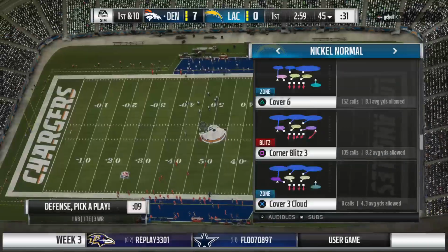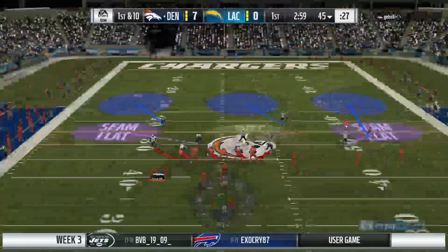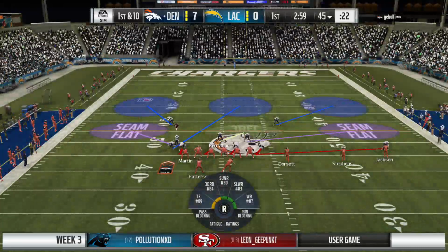Of course they would. I mean, look, they're on the road. So getting the 7-0 lead was huge for them, right? Imagine getting up 2 touchdowns on the road, taking the crowd out of the game. It'd be ideal. Detroit!